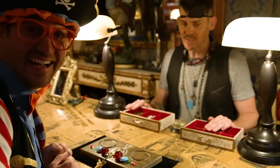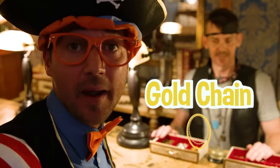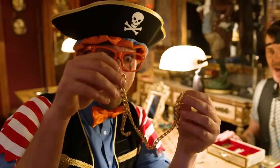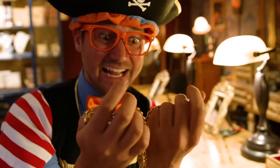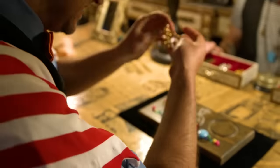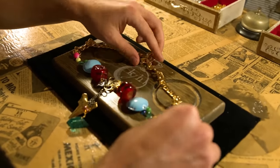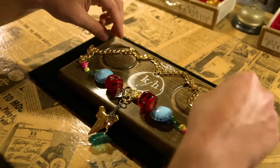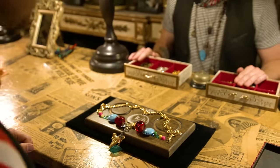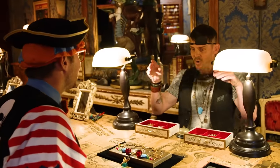Now, what we need to do is add the solid gold chain. Remember that chain from earlier? It's solid gold. Whoa, look at it. It's so heavy. Okay, let's add it. Let's put it like this. There we go. Perfect. All right, how's that? That is wondrous. Are you ready? Oh, I am. Let us get your necklace done. Here we go.